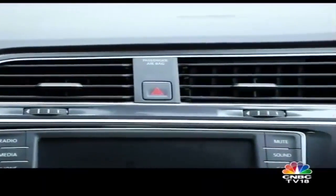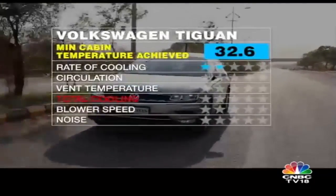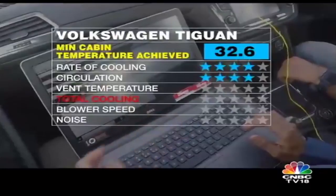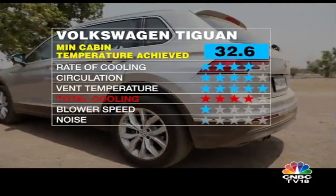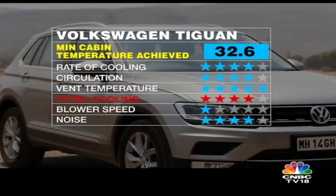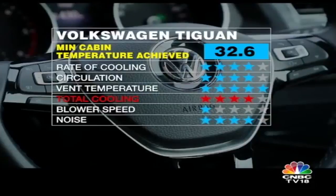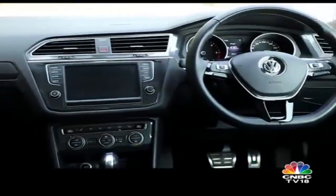Max AC. Which was a pity considering it has one of the best circulation scores of the test, fastest rate of cooling and a higher blower speed without being too noisy. What marred its performance was a high vent temperature and the humongous panoramic roof that wouldn't let the overall cabin temperature fall below 32 degrees in the glaring overhead sun.